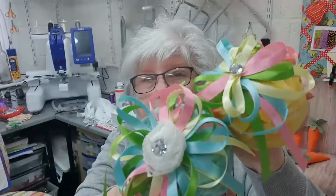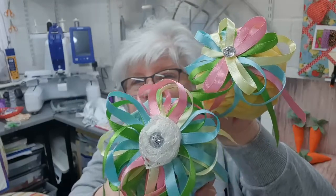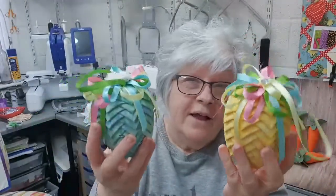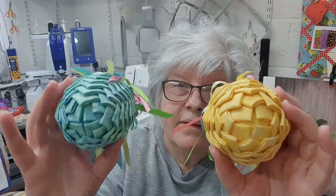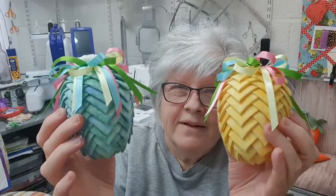On the top I've got some nice long pins in, and just decorated it up with some ribbon and a bit of lace. And they're nice and light, even with the fabric on. They're really nice and light. So yeah, I really enjoyed making them. So I need to now find somewhere to hang them.